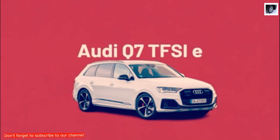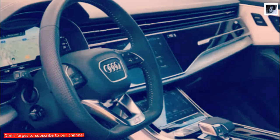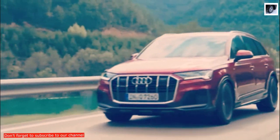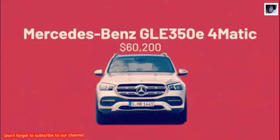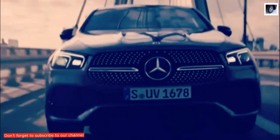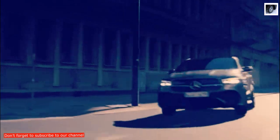Audi Q7 TFSI-E, $86,117. With 456 HPs and 516.3 pound-feet of torque, this 3-liter V6 is the most powerful of the Q7 e-trons. All electric can get you up to 29 miles. Mercedes-Benz GLE 350e 4MATIC, $60,200. Bigger and more muscular than ever without a V6, you get 330 horses and 516 pound-feet of torque out of this inline-4 and a 50-mile electric-only range.